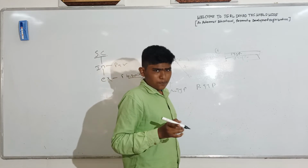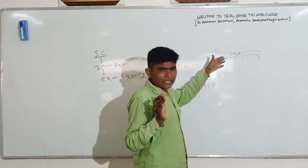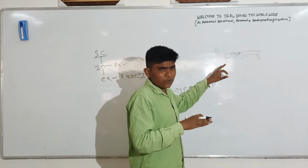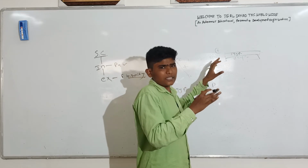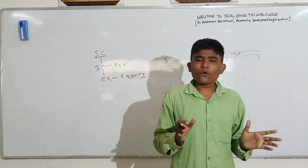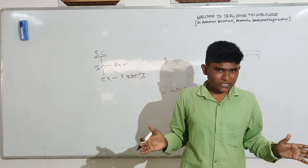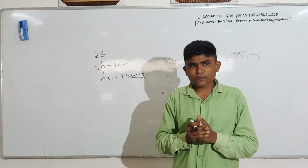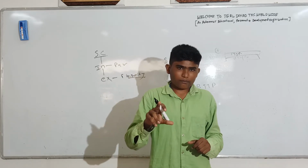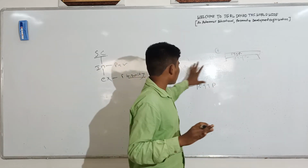The current flows from the positive to negative, but actually the electron flows from the negative side to the positive. That is the convention. We study in our books that the current flows from positive to negative, that is called conventional current. But actually the electrons flow from the negative side to the positive side, that is the electronic current. I think you understand this.